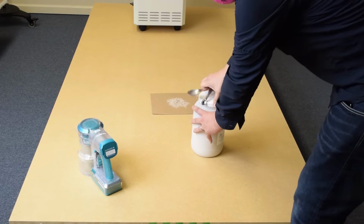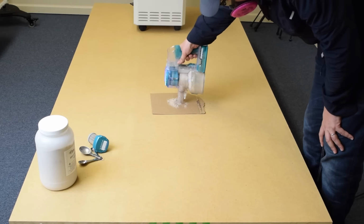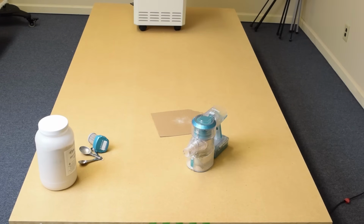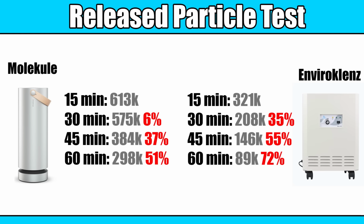One was where I released 1 tablespoon of a special kind of test dust with a filterless vacuum in a 3,400 cubic foot room and measured the changes several times over the course of an hour with a particle counter. Here I found that on high power, the Enviroklenz had reduced the smallest particles in the room 72% in 45 minutes, using the first 15-minute measurement as the baseline. This is compared to the Molekule, which only reduced the particles 51% in the same time.